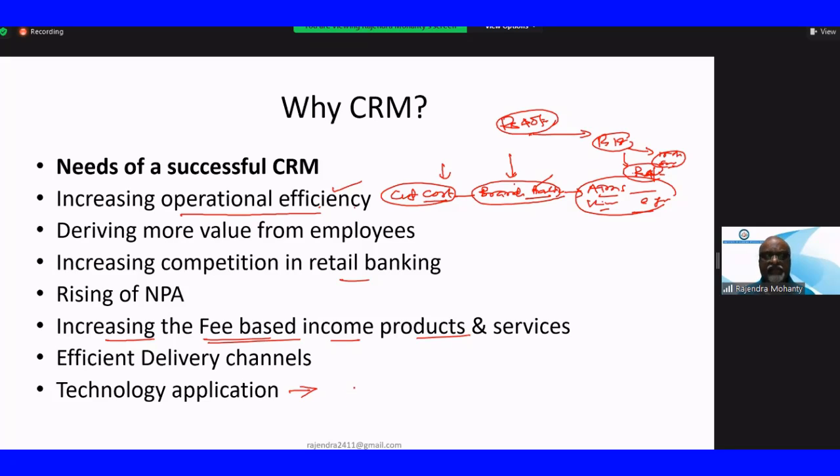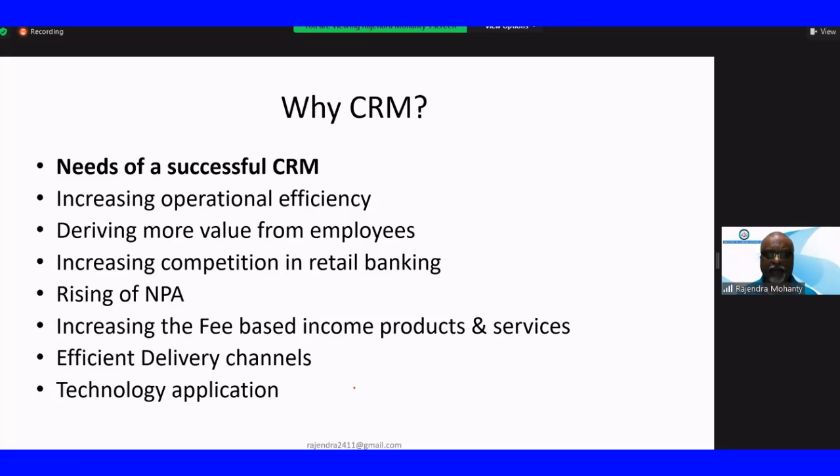And the firewalls have to be made so strong and concrete that nobody can hamper the customer data, or cause a financial loss to your customers. So these are the things for which CRM is important.